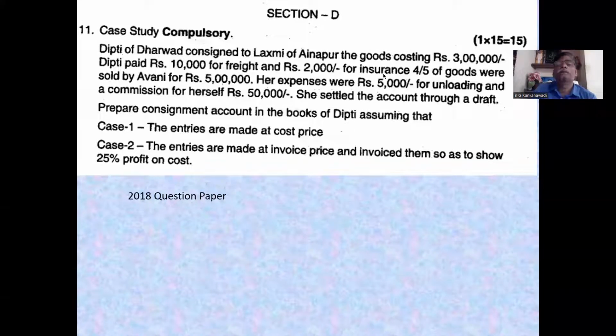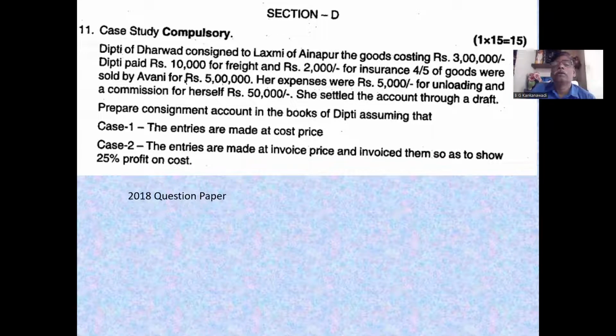These are the expenses paid by the consignor, that is Dipti. So these two come under the to bank. So the first item is goods sent on consignment, 3 lakh, debit side of the consignment account. The second item is to bank, 10,000 freight, 2,000 insurance, total 12,000.